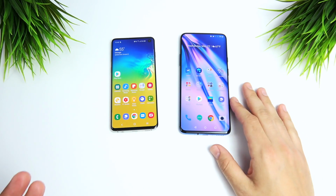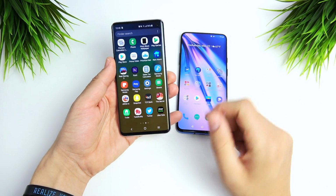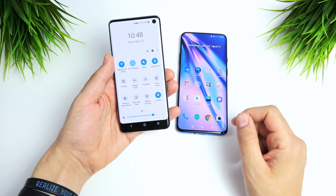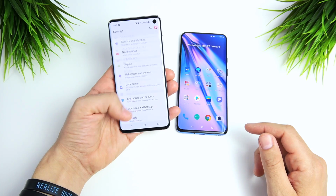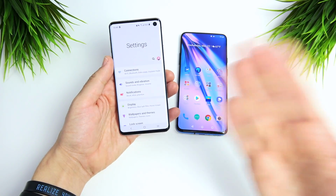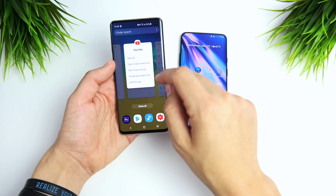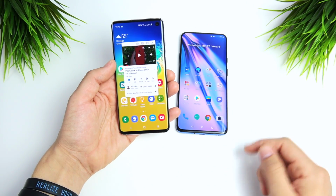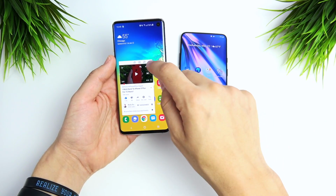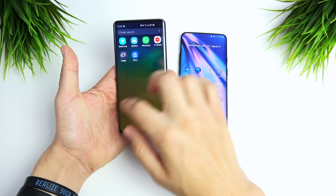Now, why I say this is simple is because if you want more features, easily pick the Samsung. All day you're getting more features. As a matter of fact, it's so many features it can become overwhelming sometimes, but that's not a negative thing. If you do like features and you like to get the most out of your phone, I think the Samsung is the easy choice here because it just has more multitasking features, for example, like Pop-up View. For example, you can't do this on the OnePlus 7 Pro. I'm sure you could do it with some third-party app, but not right out of the gate. So definitely, if you want more features, go with the Samsung.